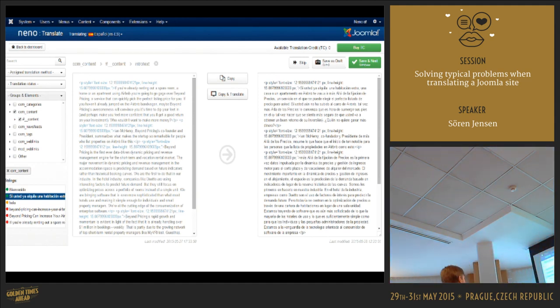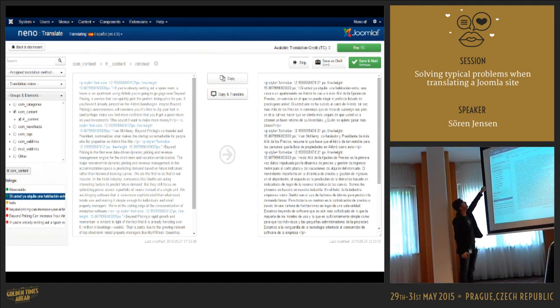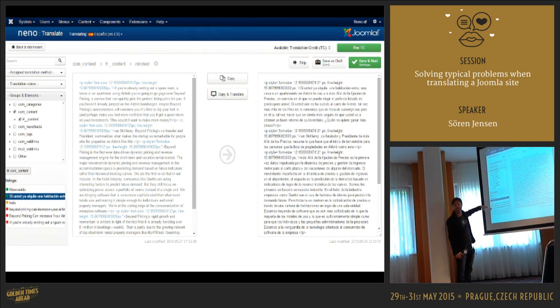I'm going to go over here now. This is the main thing to focus on. Right now the filters are open, and so it's pushed this down, but normally this would be a lot longer. This contains all the strings that are not translated, that are currently available in your filter. The default filter is show me the content that has not been translated from the whole website. And it just loads strings that need to be translated.